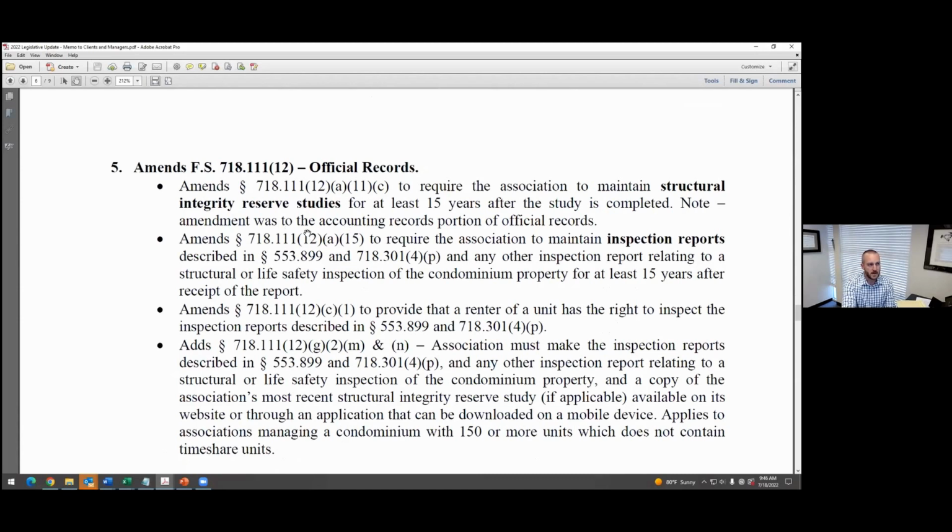And we noted here that the amendment was to the accounting records portion of the official record statute. So again, it kind of got thrown in there, maybe not the most appropriate part, but that's where it was included. The association is required to maintain inspection reports described in 553-899 and 718-301, and any other inspection report relating to a structural or life safety inspection of the condominium property for at least 15 years after receipt of the report.